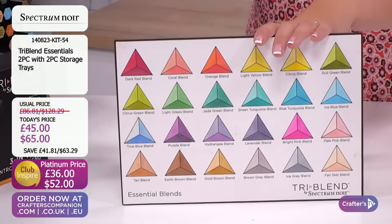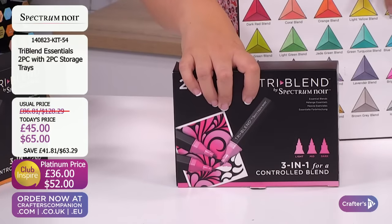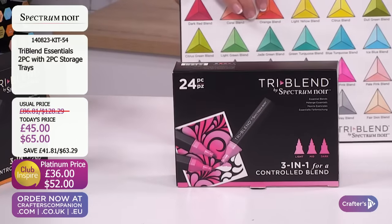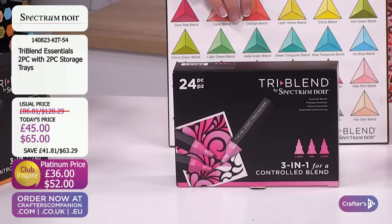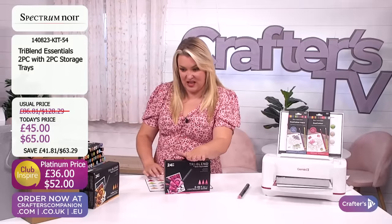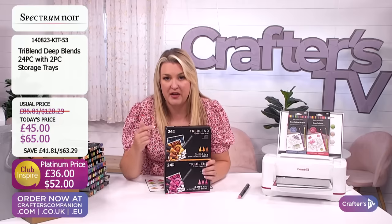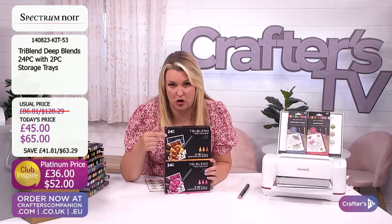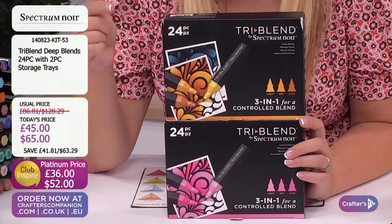Now, if you're only going for one item today, this is the one I want you to go for, because this is where you would start. It's got 24 of your different colours, 72 of your pens. A lot of you already have this. We extended this with the expansion pack. This, by the way, we do not have a lot of stock of. We started the day with just over 50 units. We're down to less than 20.